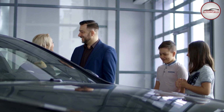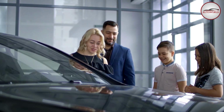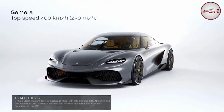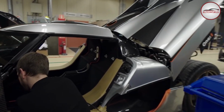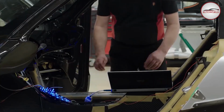The Gemera is family-friendly since it includes all-wheel steering, all-wheel drive, and all-wheel torque vectoring, in addition to its considerable amount of available power. There are numerous screens and cameras throughout the futuristic cabin, but no actual classic interior design elements. As an alternative, Koenigsegg has entirely altered what a family performance automobile could be.